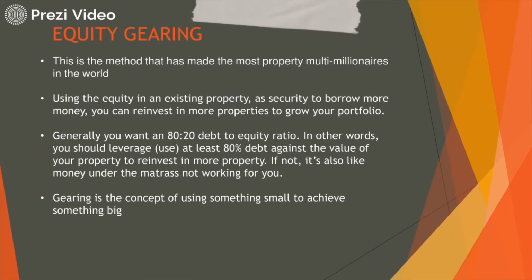Alright, the next one is equity gearing. This is a method that has made the most property multi-millionaires in the world. Using an existing property as security to borrow more money, you can reinvest in more properties to grow your portfolio. Generally, you want about an 80 to 20 debt to equity ratio. What that means is that 80% is debt and 20% is equity.